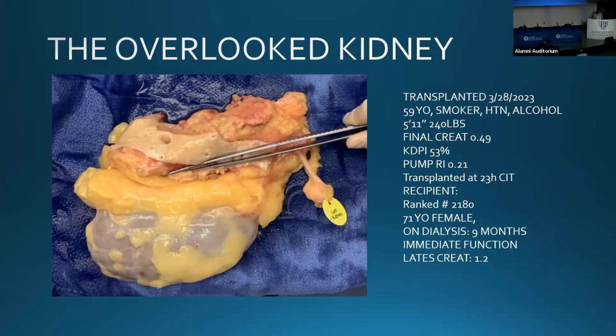So again, everything was perfect, but people didn't like this. And this was not a tiny little lady who had a creatinine of 0.4. This was a donor who was 5'11" and weighed 240 pounds. So a creatinine of 0.4 is fabulous in these circumstances. We transplanted this kidney at 23 hours after procurement. Kidneys can be transplanted up to probably 42, 45 hours. Some people have done 48.